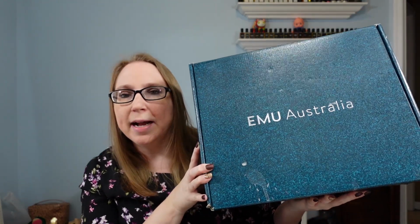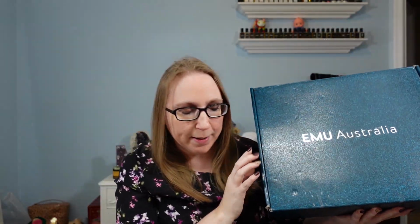Next item I also won at an auction. I went to an auction where in the box lot area they had a bunch of HSN and QVC type of items. So I won these boots. These are by Emu Australia. I won these at a bid of $27, and these retail for like $100 some. And they're my size, and I absolutely love them.